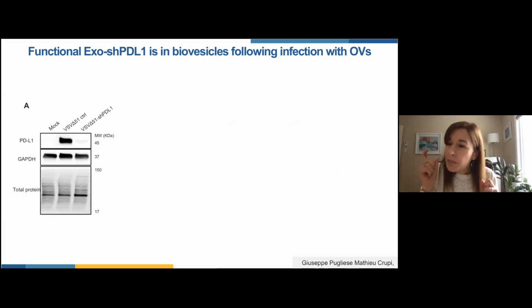microRNA, to express a very tiny piece, the short hairpin RNA, to target PD-L1. And once we did that, we expressed this into an oncolytic virus, in this case, VSV Delta 51. And as shown in panel A, what we were able to demonstrate is that although PD-L1 is upregulated upon infection of cancer cells, and this is something that happens with almost all the oncolytic viruses, it is part of the interferon response that is stimulated by the virus.